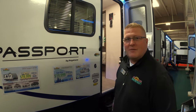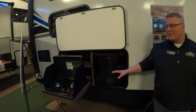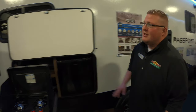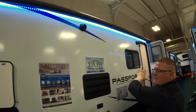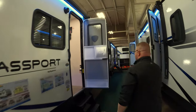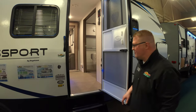So let's take a look at some of the features on the outside. Start back here in the rear. You've got an outdoor shower right next to your outdoor kitchen, so a couple burners here, and then your mini fridge. One thing I love about this coach, if you look at this awning, it goes almost the entire length of the coach. You've got your outdoor speakers, and then your full pass-through up front. You also have an electric power tongue jack, and then you have power stabilizers as well.